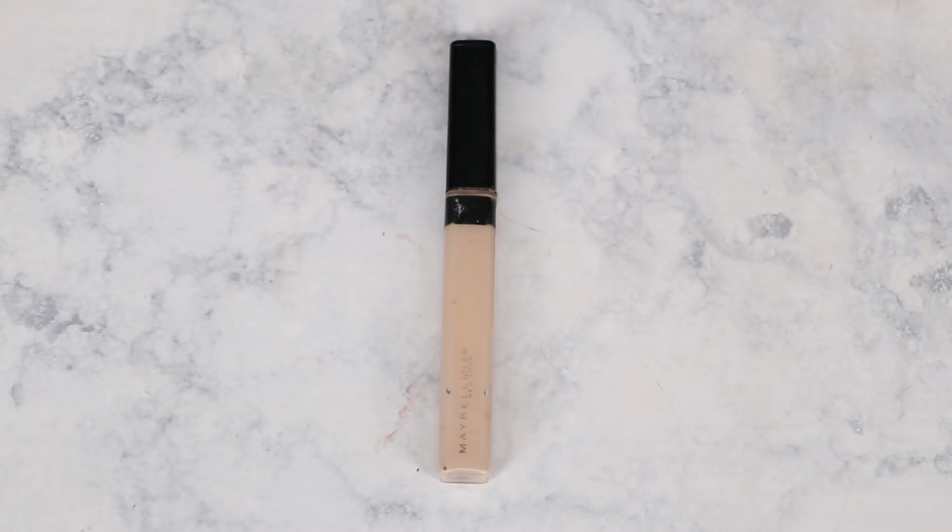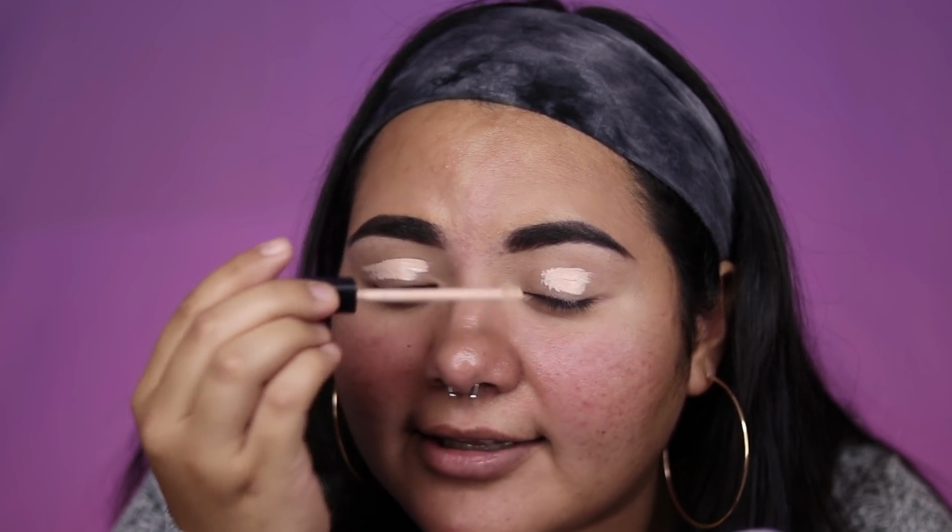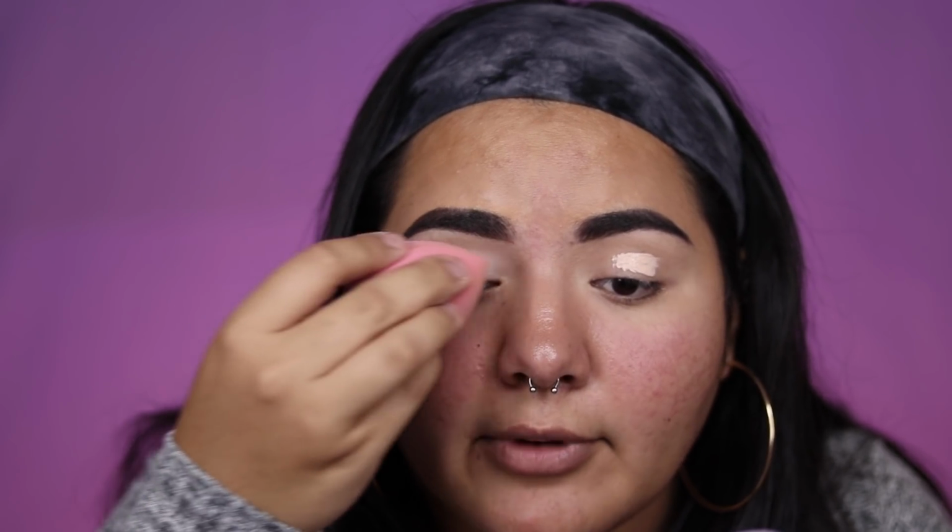Alright, so we're going to start off by priming our lids. I already did my brows because they take way too long to do, but I usually use the Anastasia Dip Brow. But this is the Maybelline Fit Me Concealer in the shade 15. I like to use lighter concealers just because I feel like the eyeshadows show up better on my eyes than when I'm using one that's the shade of my skin.